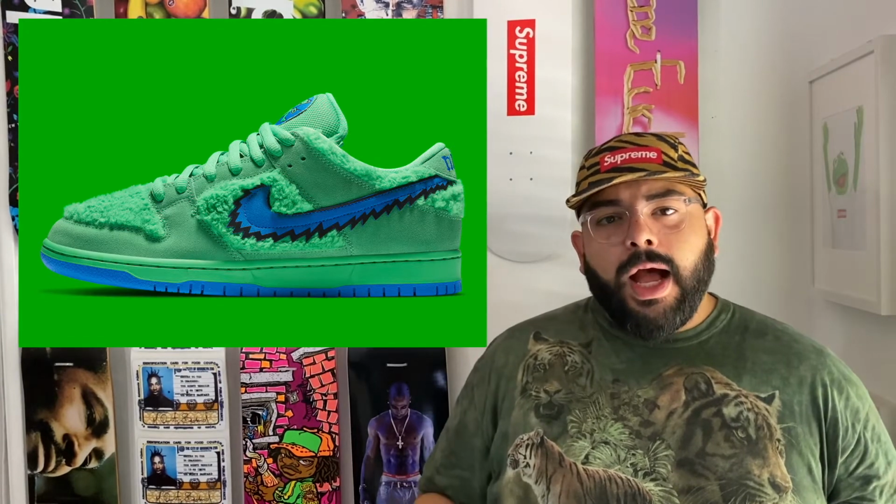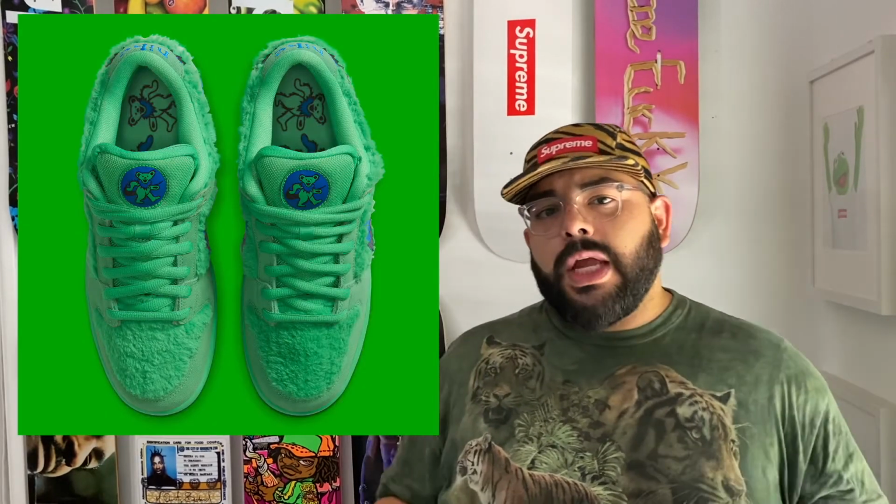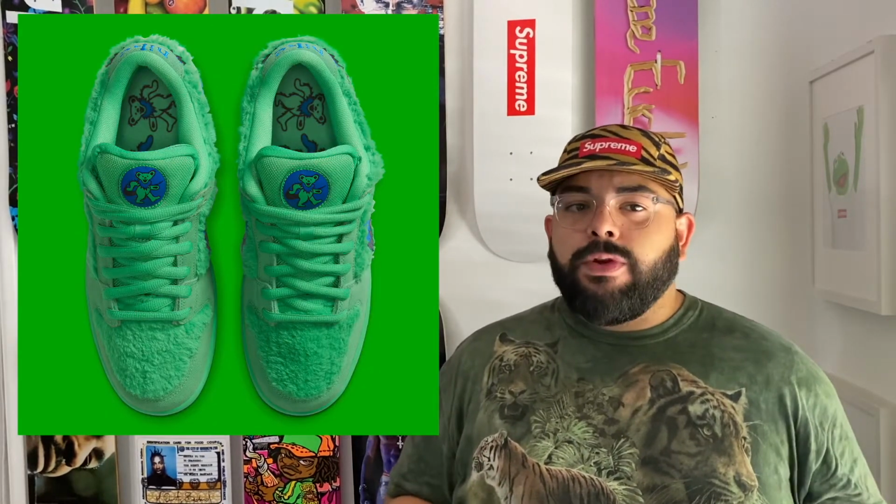So the third colorway, which is the green colorway, is also dropping on the 24th. This one will also be, just like the orange, a city exclusive to local skate shops. I don't have any word about which skate shops are gonna have them just yet. Probably quite a few of them are gonna be spread out, and then they're gonna do some sort of raffle system also. Again, as word comes out, I'm gonna share those on my socials.